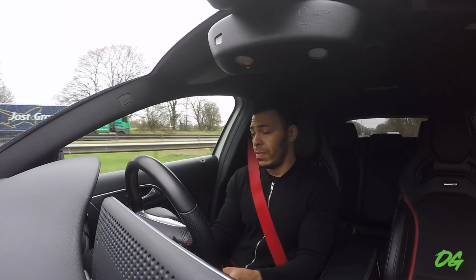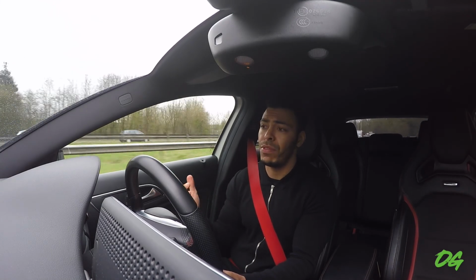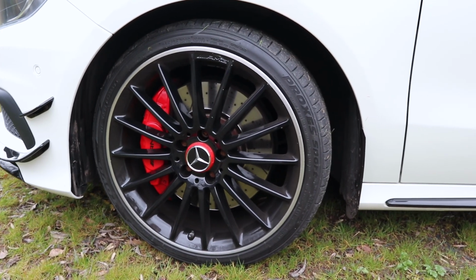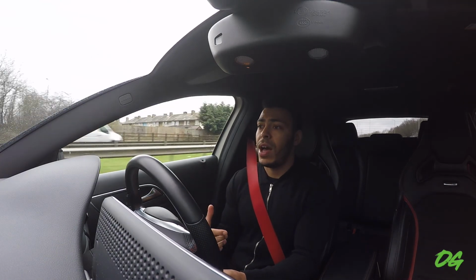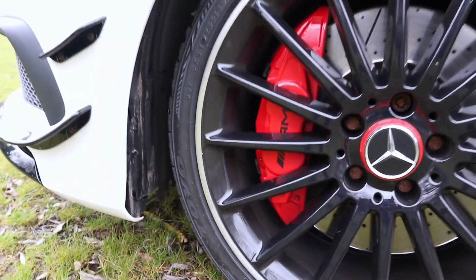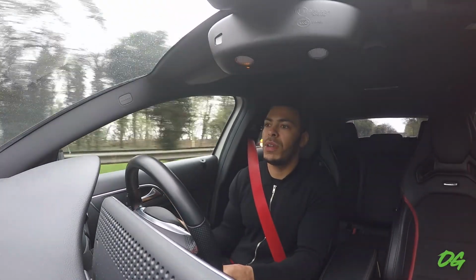Brakes, not only do they look amazing, I think they're 6-pot up front. I might be wrong, probably get shot down for that, but I'm pretty sure they're 6-pot up front. They're bright red, they're big, they look chunky, and it's got red brake calipers at the back too. They don't only look good, they stop the car well too. It's got drilled and grooved discs on the front and rear, which paired together, it really does stop as well as it goes, which is very important when you've got a car with this kind of power.